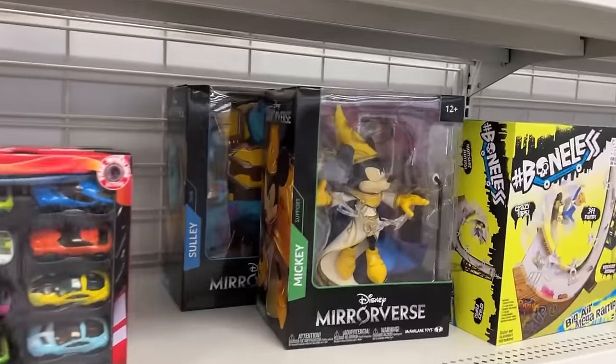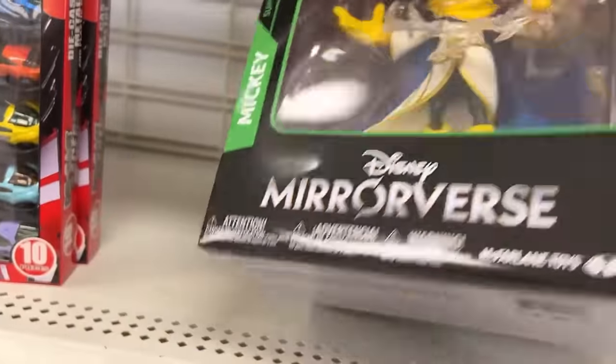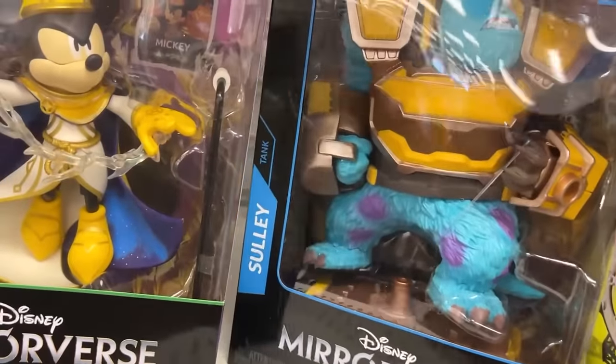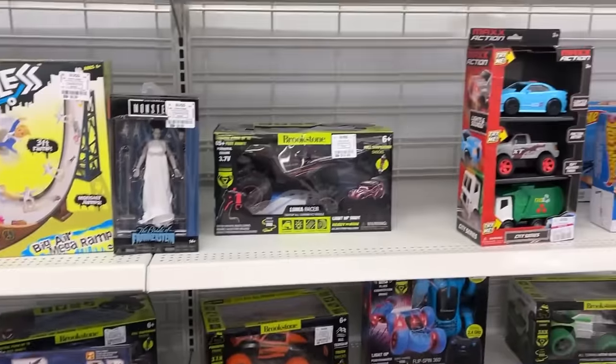Oh, they got the big mega fig Mirrorverse things. Are these the $6.99 they're everywhere else? $4.99, okay. That would be the same price as the Spawn. Man, Sully is heavy. Look at Sully. What is it, two of them? He's armored and ready for battle.